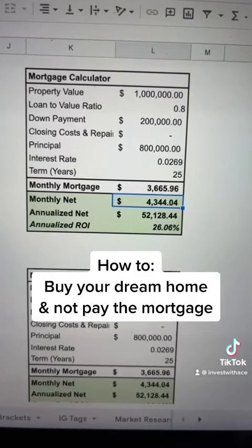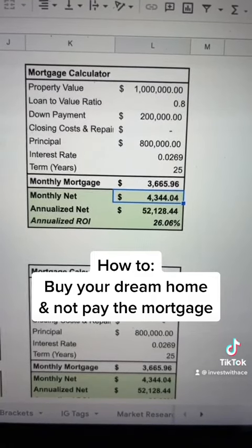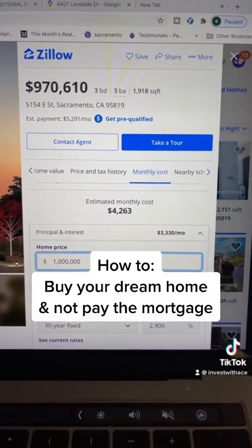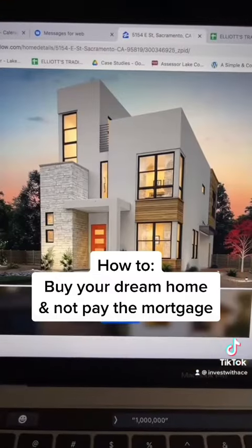And after you pay everything, you'll walk away with a monthly net profit of $43.44 a month, which covers the entire payment for your dream home. If you missed the message, I'm telling you to buy this before you buy this.